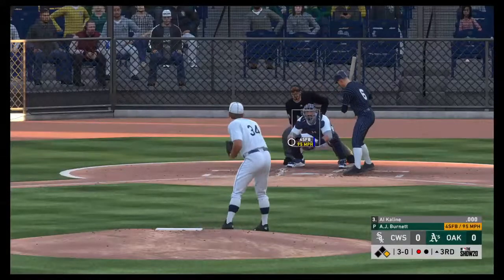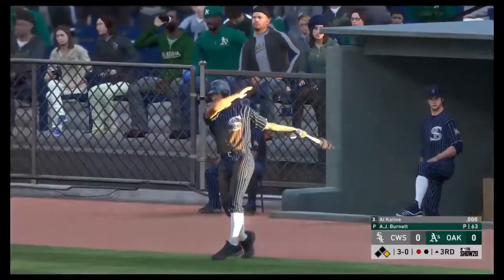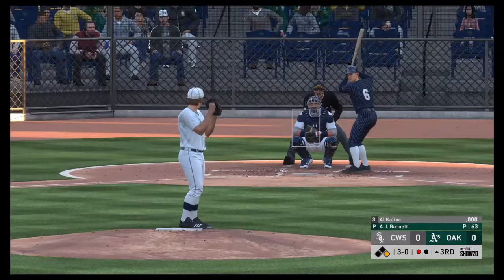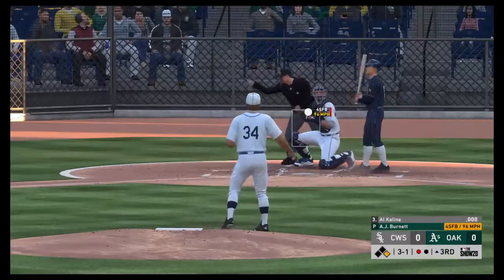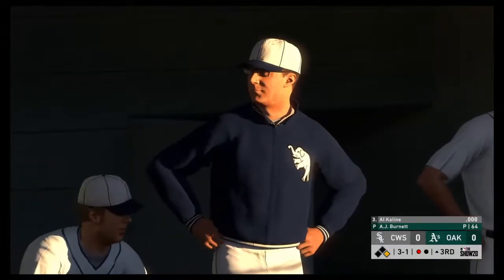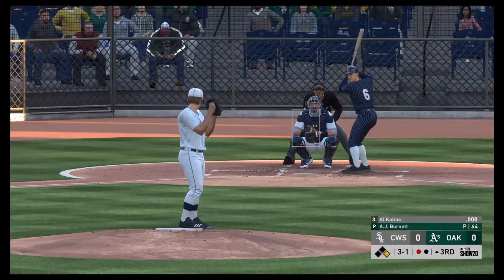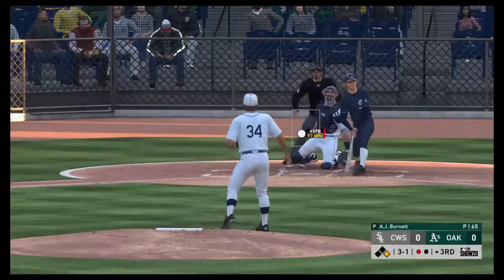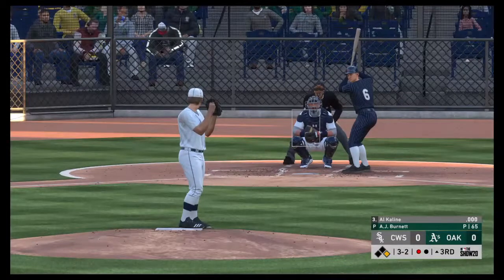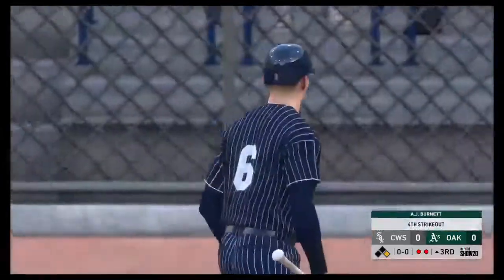Ready with the 2-0 pitch. Outside, 3-0 now. From the stretch. That one's in there, 3-1. Hitters count all the way. Here it comes. Full count now. He takes strike 3 called on the fastball. Couldn't pull the trigger, and there are 2 away.